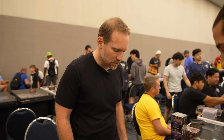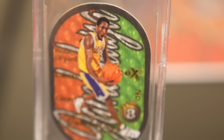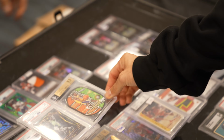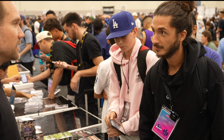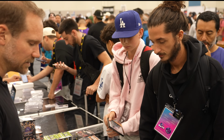Yep. So you're interested in the Kobe? I'm interested in the Kobe Jambalaya. Yeah, that's a beautiful card. So that's a True Gem Plus 9.5, a pretty rare card. It only comes up for sale every couple of years, or maybe a couple times a year, but not very often. It's pretty rare.